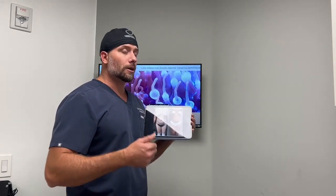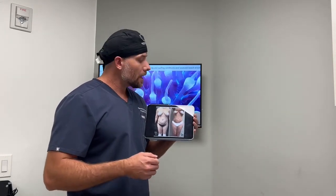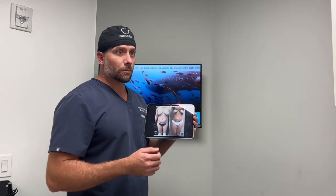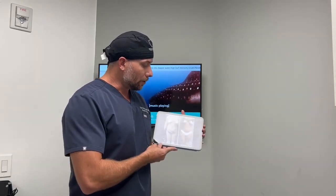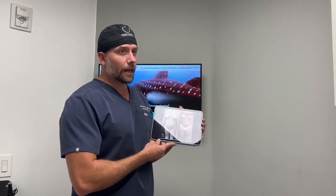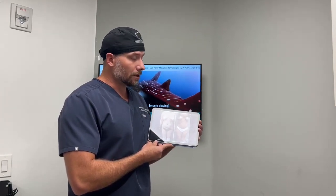So if you're a young patient with great skin quality, meaning no stretch marks, less than 30 years old, it's possible to get amazing results with liposculpture alone. But a lot of patients in this patient's scenario typically would have had enough loose skin at the end of the procedure to really warrant an abdominoplasty. Luckily, she was able to contract and did really well.